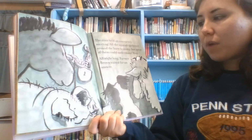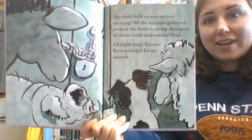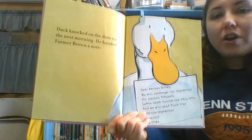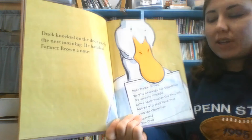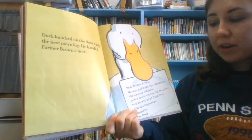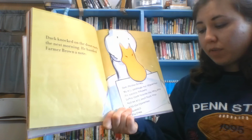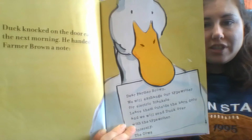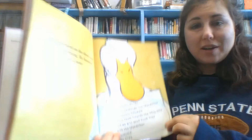All night long, Farmer Brown waited for an answer. I wonder what they'll say. Duck knocked on the door early the next morning and handed Farmer Brown a note. So the cows said, "Dear Farmer Brown, we will trade our typewriter for the electric blankets. Leave them outside the barn door and we will send Duck over with the typewriter. Sincerely, the cows." Is that a good deal? Do you think Farmer Brown would like that trade? He can trade them.